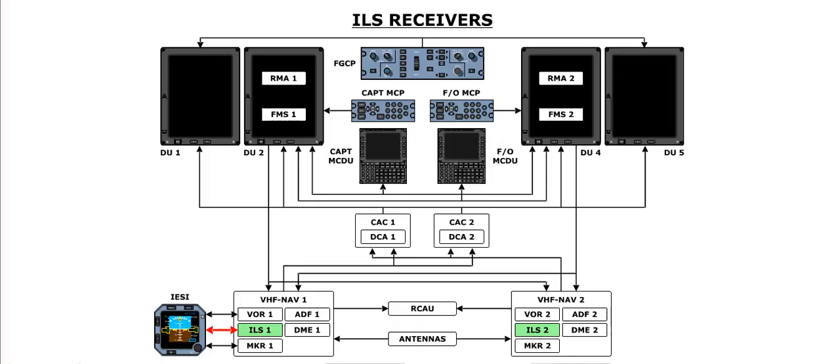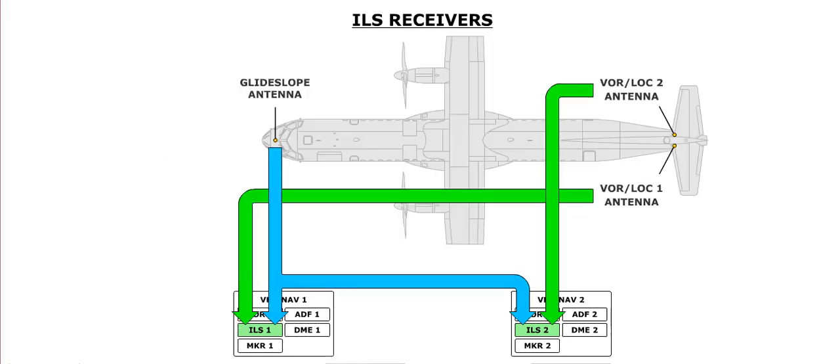The aircraft is equipped with two ILS receivers, ILS-1 and ILS-2. ILS-1 is located in VHF NAV1 receiver. ILS-2 is located in VHF NAV2 receiver. The IESI uses ILS-1 only. The ILS receivers are independent of each other.